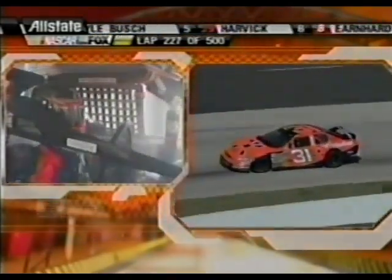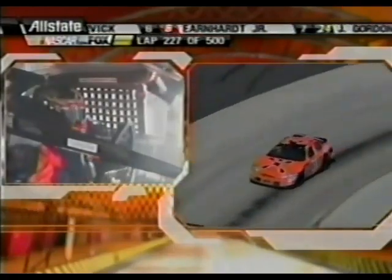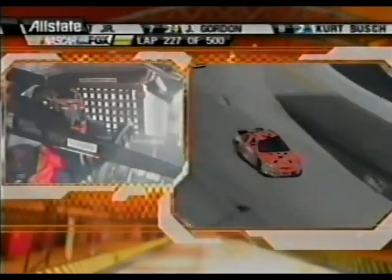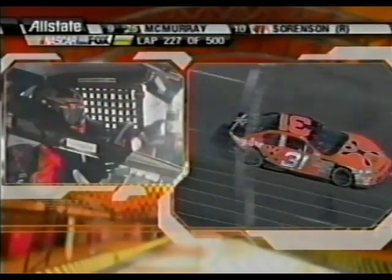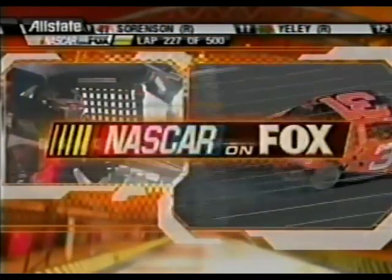Now Burton is still on the lead lap. He got going before Tony Stewart, the leader, came around there, so he's still on the lead lap. Picture over. Most of that damage is to the rear of the car. They may be able to fix that.